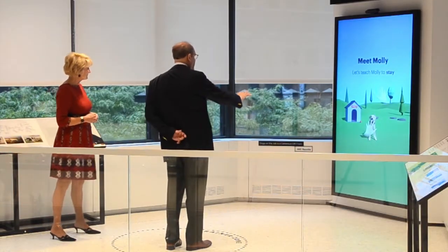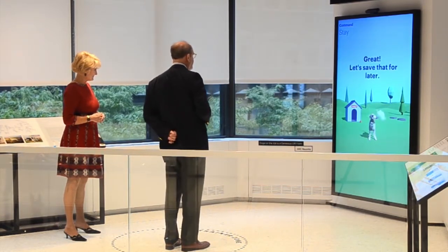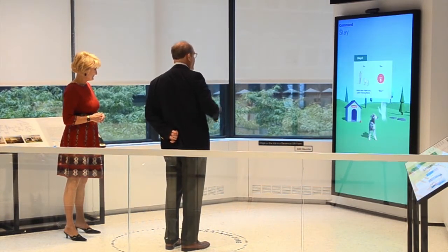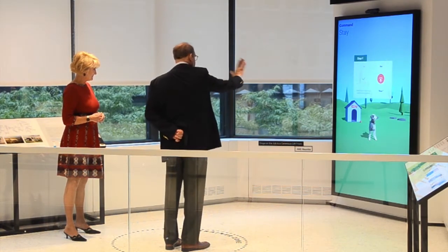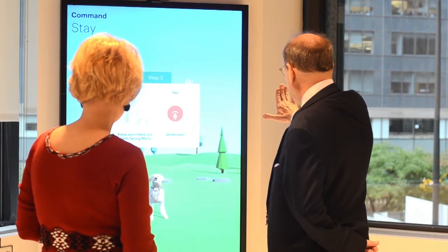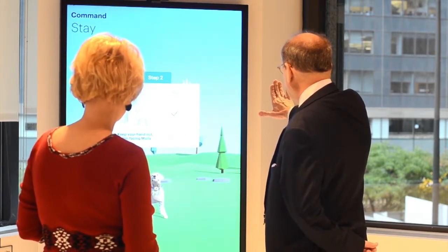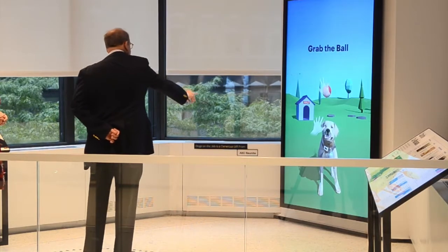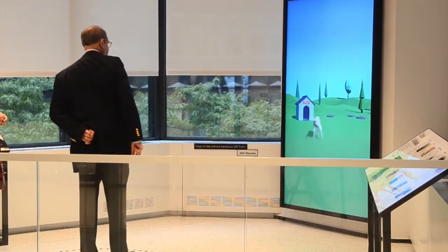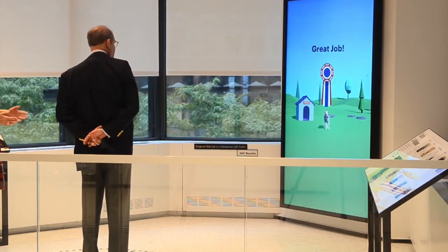First, you have to get a treat. We're going to teach her to stay. You grab the treat and hold that for later. The command picks that up. Stay. Good stay. Then you get to throw the ball. And off she goes. And she even brings it back to you.